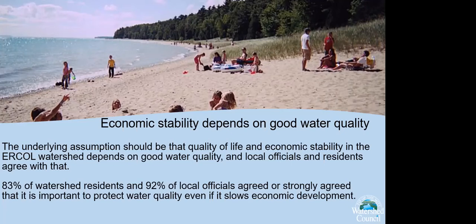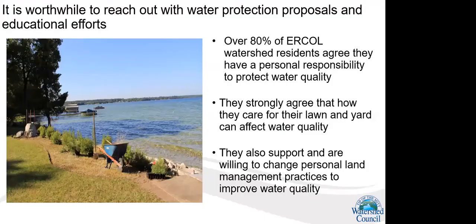But the idea is that water quality of life and economic stability in the watershed depends on good water quality, and local officials and residents agree with that. So it's really worthwhile to reach out with water protection proposals and educational efforts. Over 80%, you can see here, of the watershed residents agree that they have a personal responsibility to protect water quality.